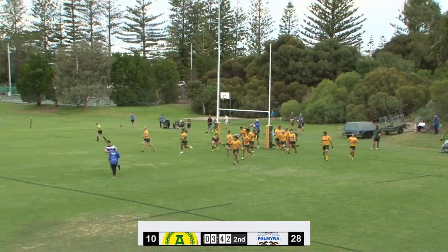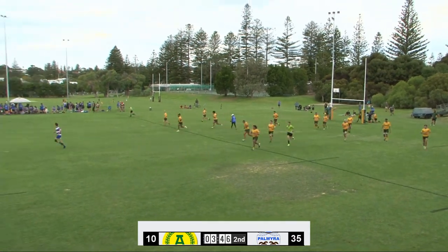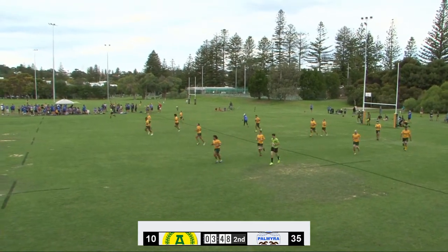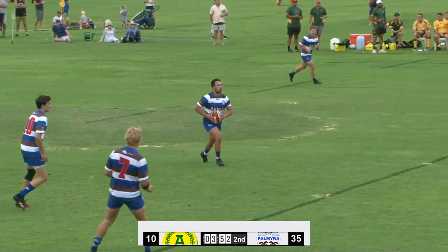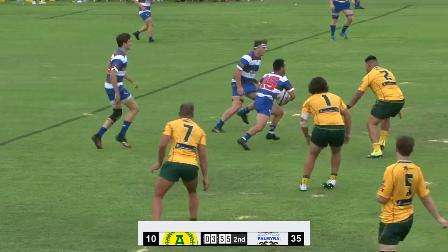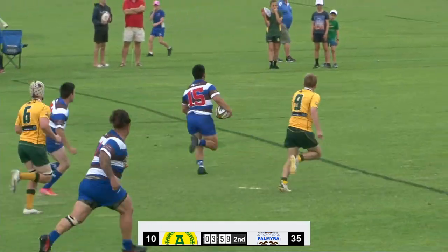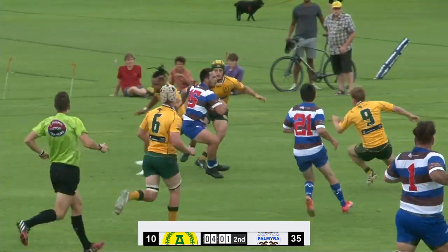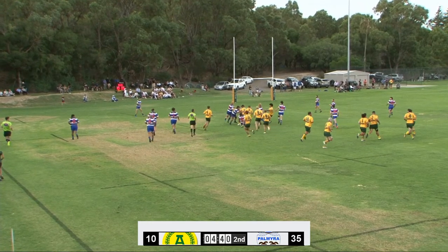And McCabe dots over the extra two. So 35-10, and we're only 3 to 4 minutes into the second half. Associates are going to have to hold on to some ball, and really start retaining things if they're going to get back into this contest. It was a brilliant break from the fullback. Short ball for Lalaga, almost gets through the hole.